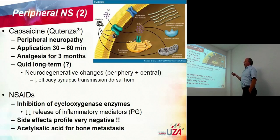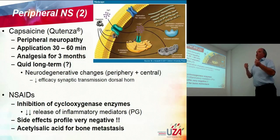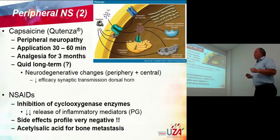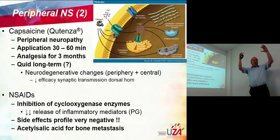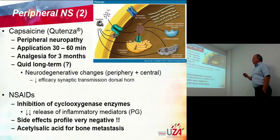The problem is that it needs some skills by the nurses to apply it. If you just handle the patch with your hands or with normal latex gloves, then the capsaicin also penetrates your skin. And you don't want that 3 times a day. Even if you walk into the room and they are manipulating the capsaicin patch, the capsaicin gets airborne, and if you inhale, you will feel your lungs burning. So it needs some skills.